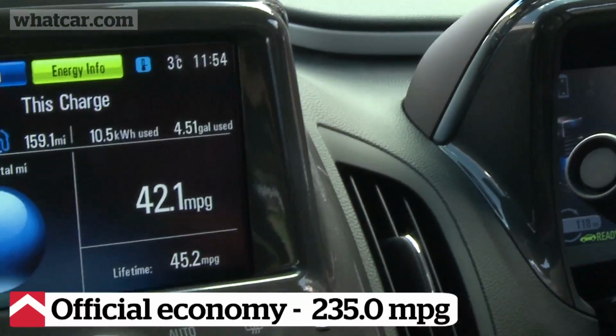You can't drive an Ampera for a year without thinking about the running costs quite a lot, and it's pretty impressive really.